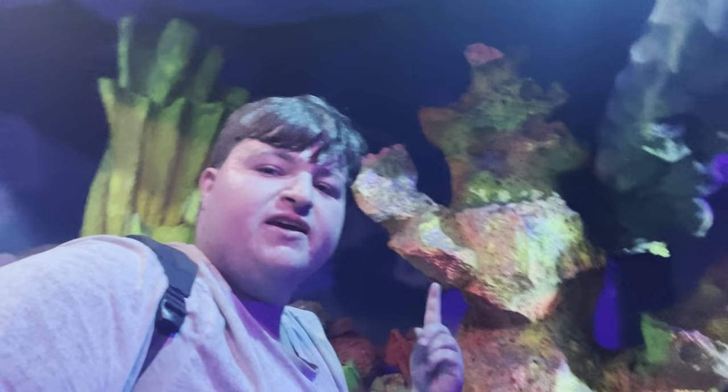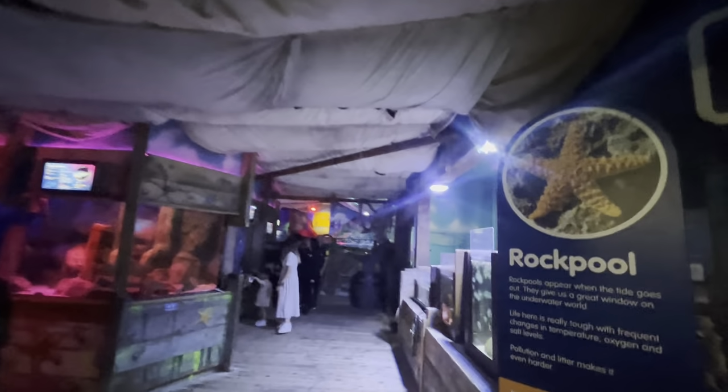Just as it starts to rain, we have made it into Sea Life Blackpool, which I've never done. So Sea Life cred for me, plus one Sea Life cred. Let's head inside up this mammoth set of stairs. Ain't no Blackpool here, it's Rockpool.